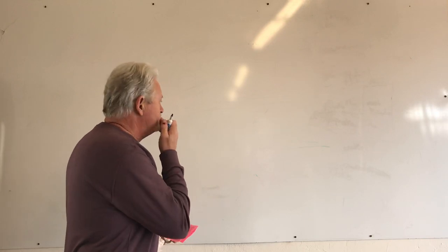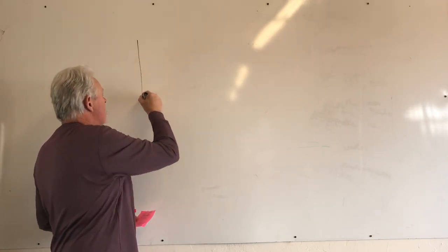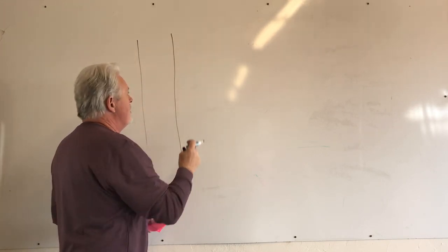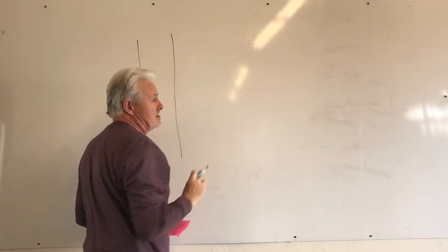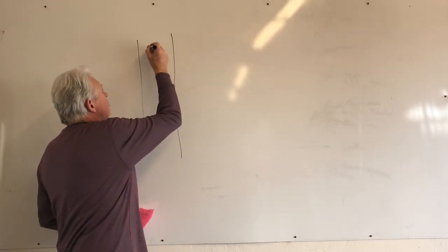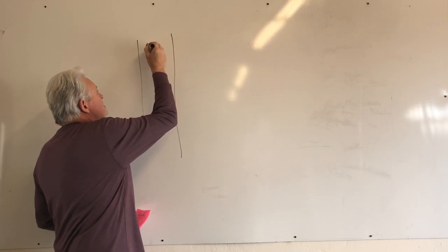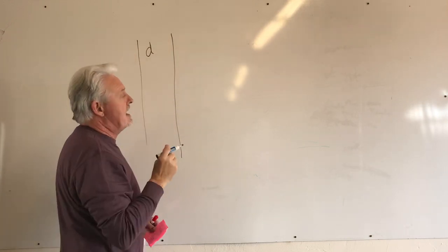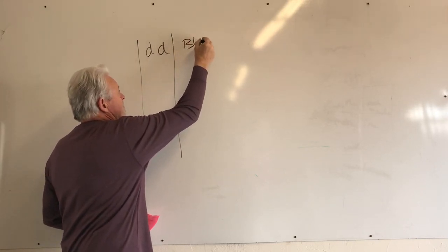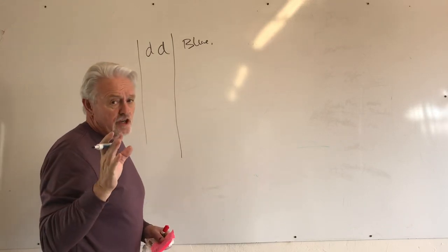So what you're going to get is typically a column of letters, pairs of letters, that will have some kind of text that explains it. And here's the things you're looking for. If your dog carries blue, you're going to see at least one small d there for a carrier, or two small d's means it's blue. That's the dilution gene, but we consider that to be blue.